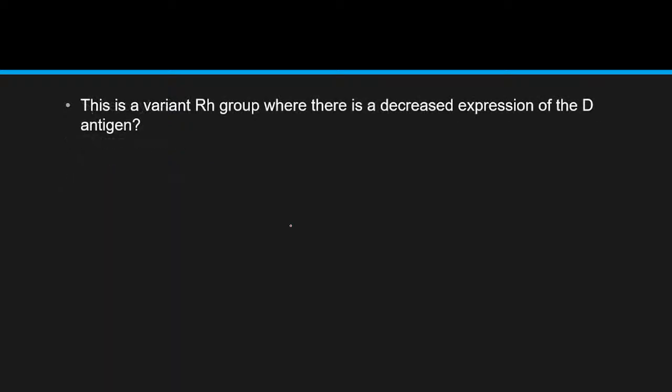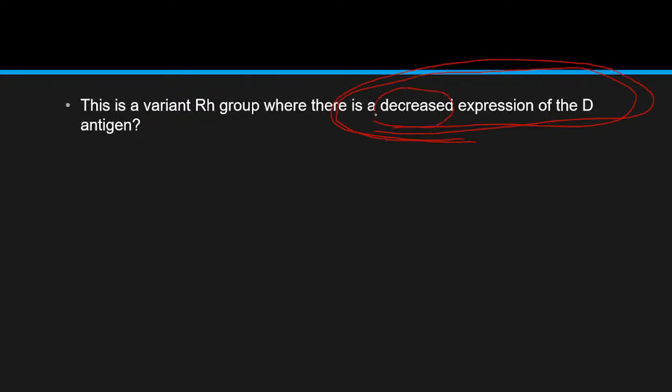Why aren't you answering? Alright, we're going to talk about the variant group of RH. This is characterized by a decreased expression of RHD antigens. Okay? So decreased expression. What do you mean by decreased expression, sir? This is now known as your weak D or your DU variant. Another way for you to note this is weak. It's just weak. Okay, so what does it look like in the red cells?